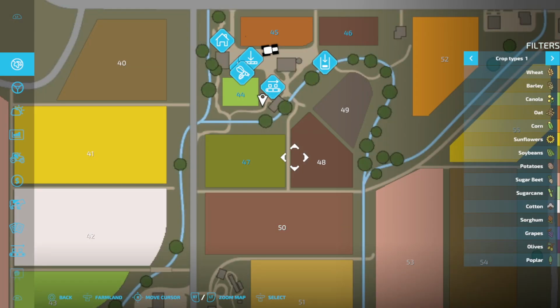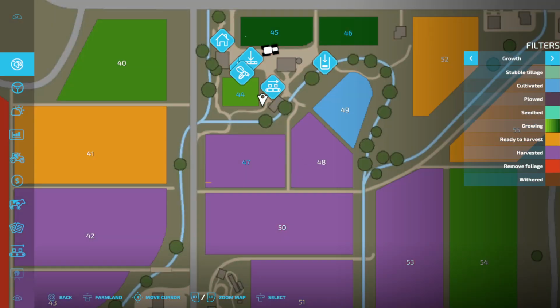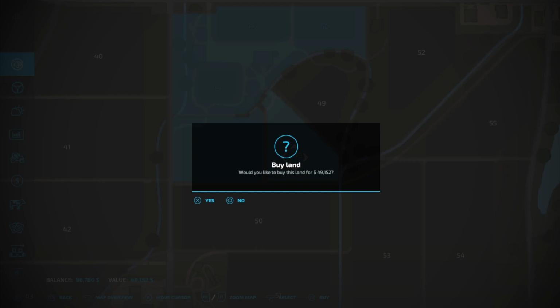I want field 48. Have they planted anything in field 48? I was kind of hoping that they would have already done the planting for it. They have not. So I guess if we buy it now, we get to choose what goes in it, which I don't think is a bad idea. I mean, that's okay. Guess let's just buy it. Right? It is 50 grand. That is not bad at all. Okay, so we'll take it. And where's my buy button? There it is.